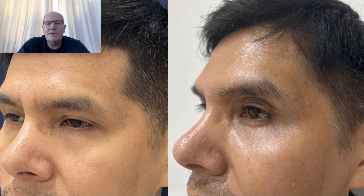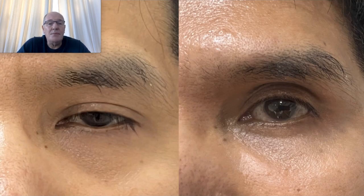24 hours, and here we can see no visible scar, a nice natural result that improves not only the aesthetic of the periorbital area, but also improves the view field. I operate a lot of young patients with the same problem.